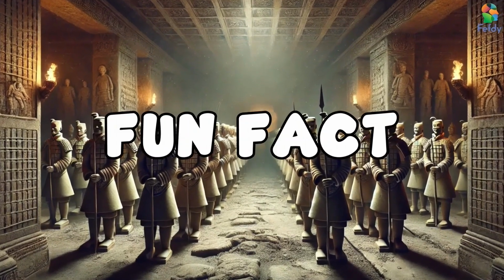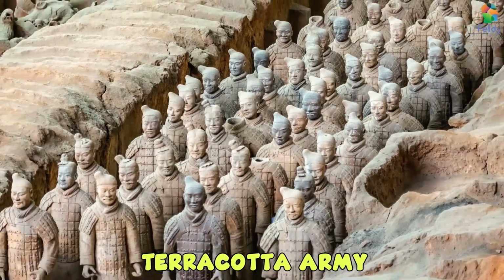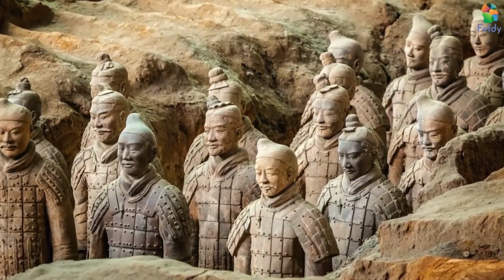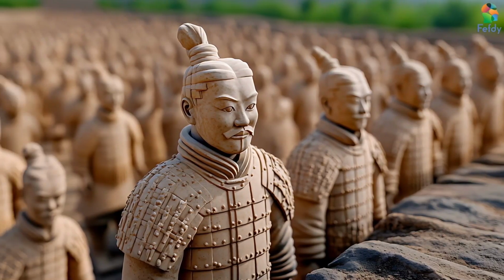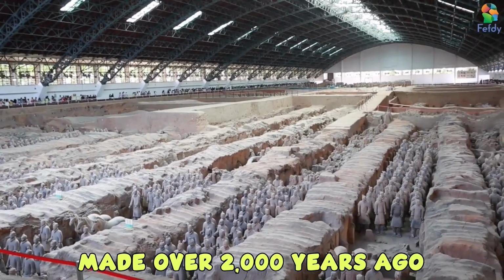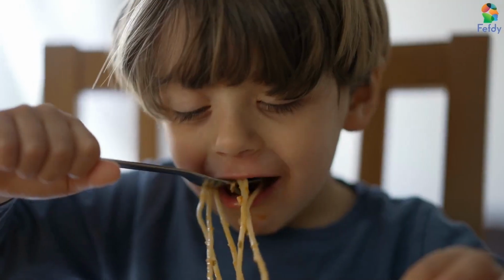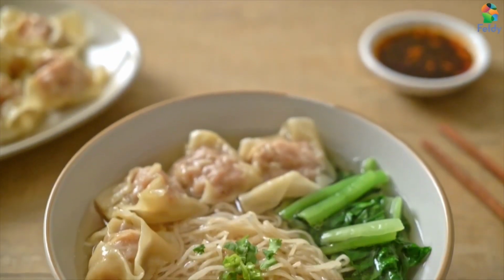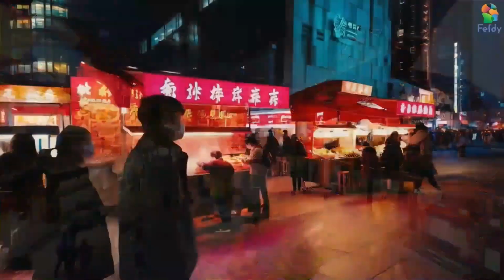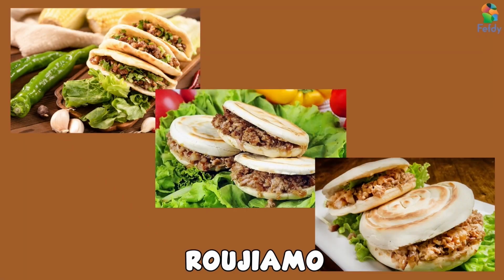Fun fact. Xi'an is famous for the Terracotta Army. These are life-sized statues of soldiers, horses, and chariots made over 2,000 years ago to guard the tomb of China's first emperor. Food. Kids would love Xi'an noodles and dumplings. The city is known for its delicious street food like rujamo, which is like a Chinese hamburger.